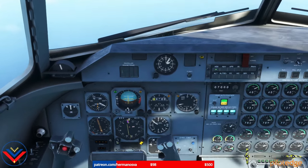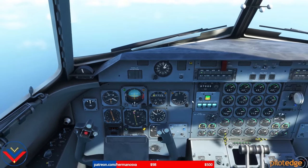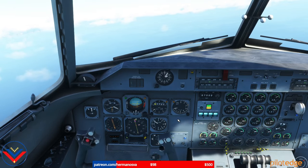There she is. So we can go ahead and establish on that, and that'll take us direct to her.